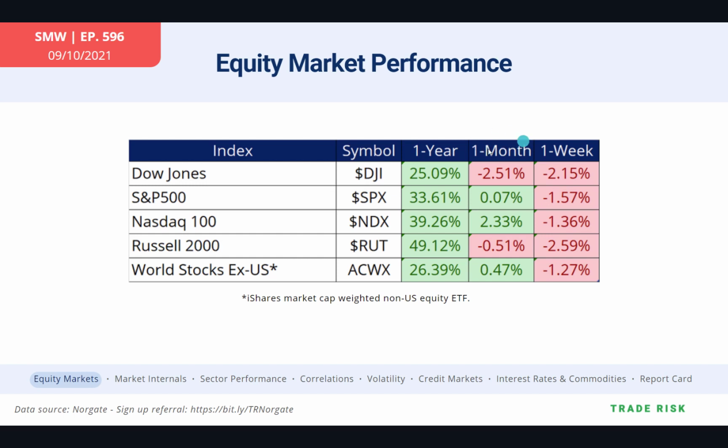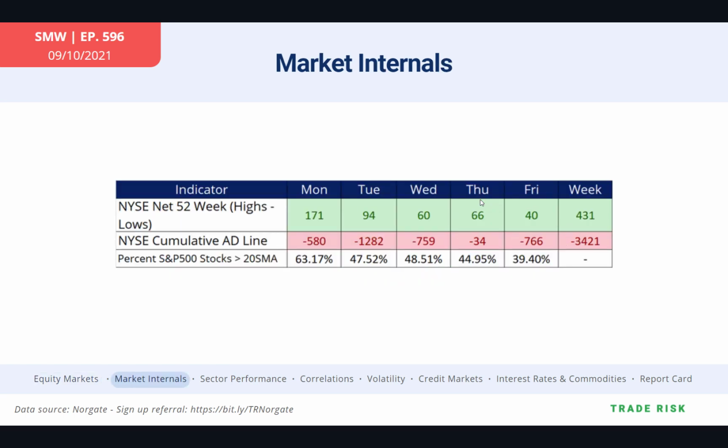But also take a look at the 1 month numbers. Now you can see the Dow Jones going red, the Russell 2000 in the red as well. S&P 500 looking like it wants to turn red. So we're starting to get negative performance looking back over the past 1 month if the sellers keep their pressure up. So that's how we performed.